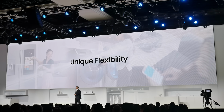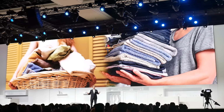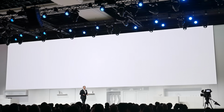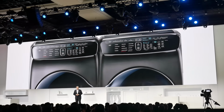Let's start with laundry. In homes all around the world, doing laundry is a lengthy routine: gathering, sorting, folding, and waiting. With traditional washers and dryers, we're limited to what we can do at one time. That is, until now. Today, we're bringing an entirely new level of flexibility to the laundry room. It gives me great pleasure to introduce Flex Wash and Flex Dry. Let's take a look.